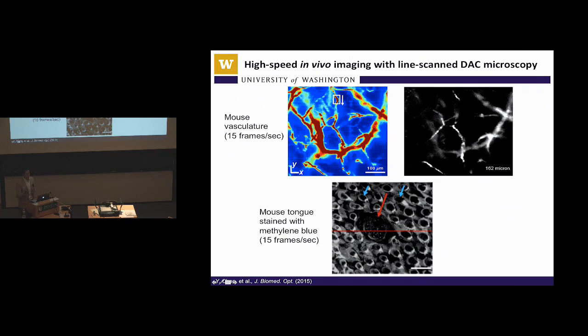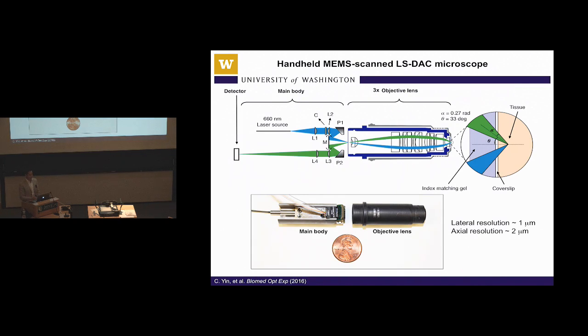We can actually increase that to 30 frames per second if we reduce the field of view a little bit. And we're also able to get decent signal at this frame rate, which is important. If you're imaging that quickly, sometimes you wonder if you can get the sensitivity. In this case, we've applied an FDA-approved agent, methylene blue, onto the tongue of a mouse, and we're able to see the microscopic structures. So that gave us confidence that we could build a miniature device and try to get that into patients.